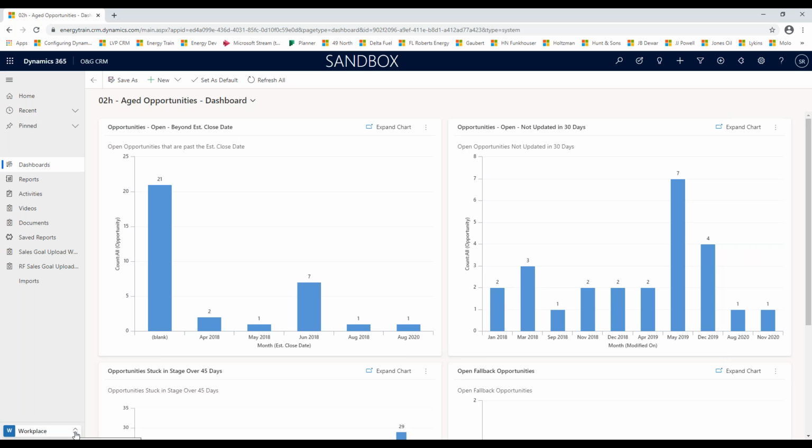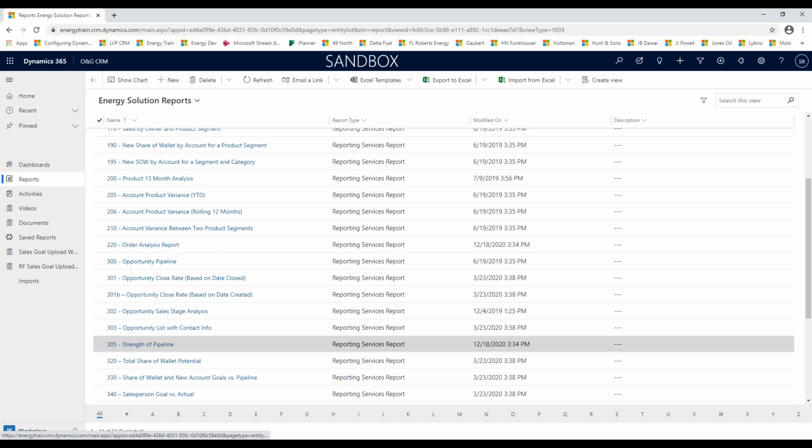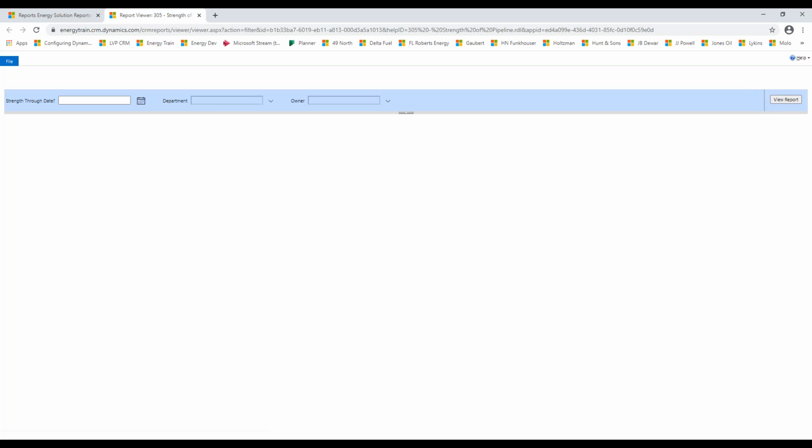All right, one quick report that we created recently that's become quite popular is called a strength of pipeline report. When you run that report, what it's asking you to do is look out into the future, a couple of weeks, a couple of months, to let the system tell you how strong your pipeline is through that date. So I'll just go out a couple months here. Based on the date I picked, it knows that I have opportunities in these departments. Which departments do I care about? Maybe I care about all of them, but I'll just pick a couple. Based on those selections, these are the sales folks who have opportunities within this date for these departments. So I could pick a couple salespeople, or I could just say, give me everybody.